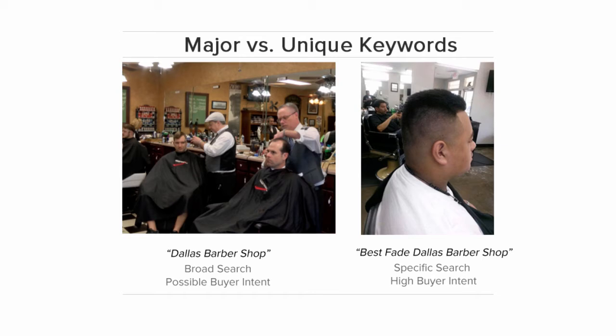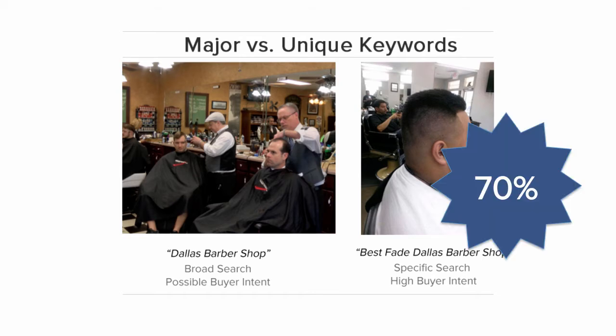So let's look at best fade Dallas barbershop. That person is looking for a barbershop in Dallas that can cut a great fade. So there's specific search and there's high buyer intent. While there's more searches for Dallas barbershop, best fade Dallas barbershop offers a great chance to gain a new customer. In fact, 70% of all searches are made using these unique long tail keywords rather than the major keyword group.